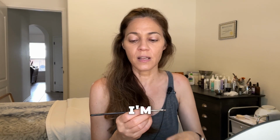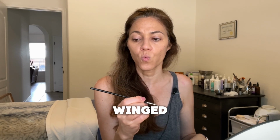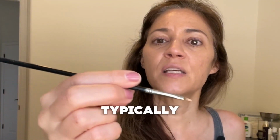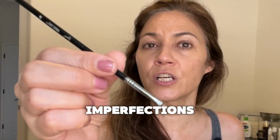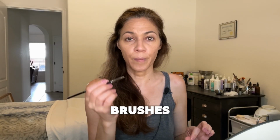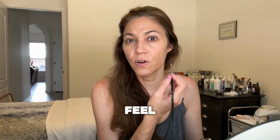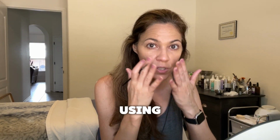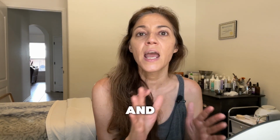The secret is I'm using this tiny little winged liner brush here, and you see how it has a tiny little tip on it. Typically not for covering up imperfections. This one is by Sigma. I really like their brushes. And I'm just going to come in, and typically we feel like if we have a blemish or something, we have to put a ton of makeup on it, or put it all over our skin. And that's just not the case.